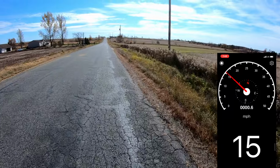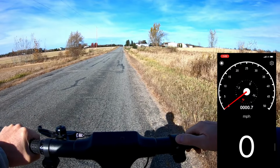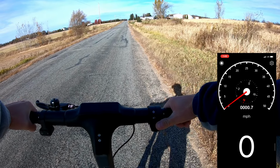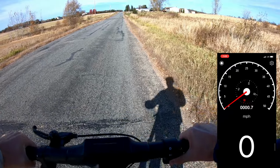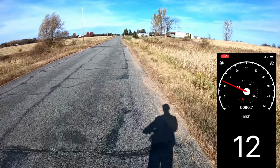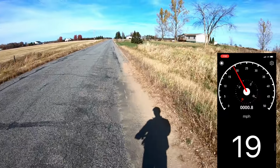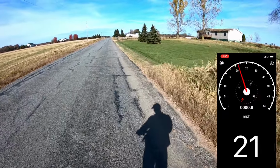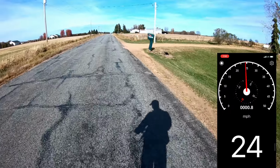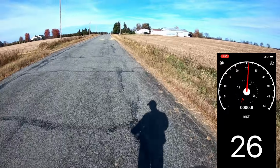Right up to 15, 16. All right, now we're gonna put it in mode three, fastest setting, and see how quickly we can accelerate to 25 miles per hour. Let's go. 14, 18, 20, 22, 23, 24, 25, 26. There we are.